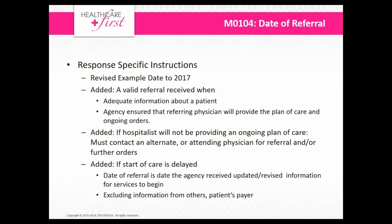They also added guidance if the start of care is delayed. Then the date of referral is the date the agency received updated revised information. Again, long-term practice, but this has been included in the manual now. And they give examples of what's excluded. Excluded information from others, they say excluded information from MyALS, and they say excludes information from the patient's payer.